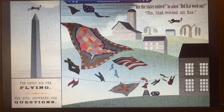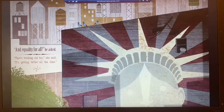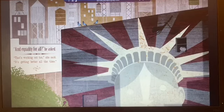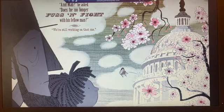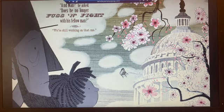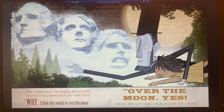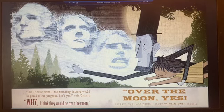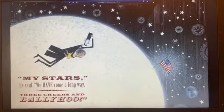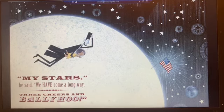The ghost did the flying. The girl answered the questions. "Are the states united?" he asked. "Did that work out?" "Yes, that worked out fine." "And equality for all?" he asked. "Oh, that's working out too," she said. "It's getting better all the time." "And man," he asked, "does he no longer fuss and fight with his fellow man?" "Oh, we're still working on that one. But I think overall, the Founding Fathers would be proud of our progress. Don't you?" said Quincy. "Why, I think they'd be over the moon." "Over the moon, yes." "There's one last thing I want to show you," she said. "Oh, my stars," he said. "We have come a long way. Three cheers and ballyhoo."